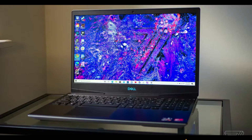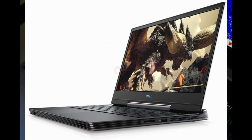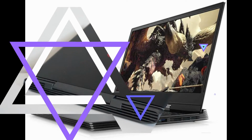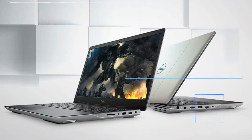For the category of budget laptops, the performance of the G5 is nothing to complain about. To be honest, going all AMD is one of the reasons Dell has been able to keep the gaming laptop under $1,000. Although the CPU, Ryzen 7 4800H, is not the best available, it performs very well in the overall configuration. But the 5600M GPU is a bit lacking in performance.